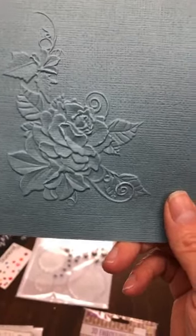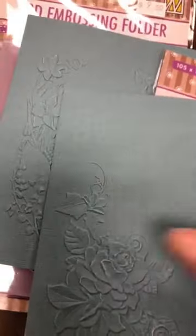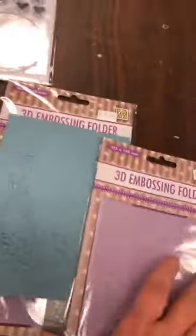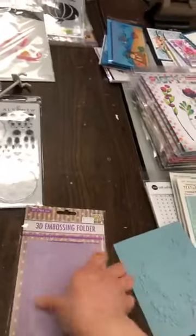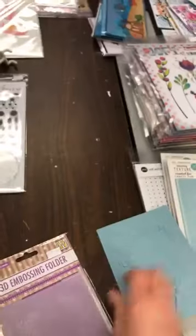OK, look at that. OK? Donc, déjà, tu as un fond. Ça, c'est le coin. Puis là, tu peux faire de l'embossage, des choses comme ça, un souhait. So, really, really pretty. And again, afterwards, if I have a minute, we'll drag some ink pads over there so you could really see it. OK? Donc, ceux-là, ils s'appellent Rose Corner numéro 2. Rose Corner number 2. And then we have this one, okay, that one there, which is called Flower Frame. And look at this.